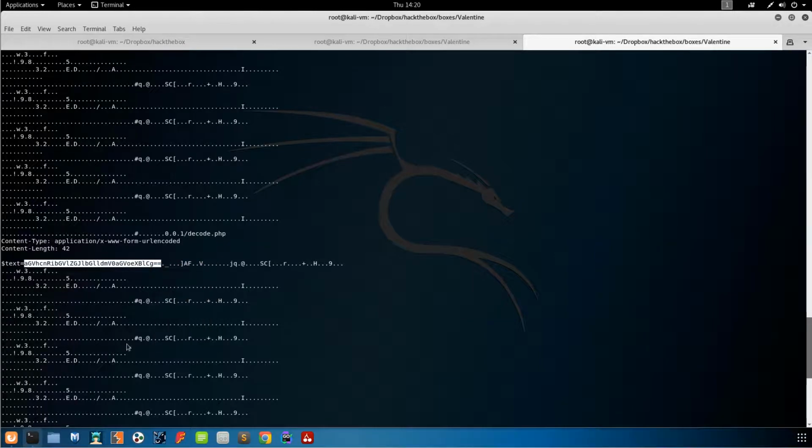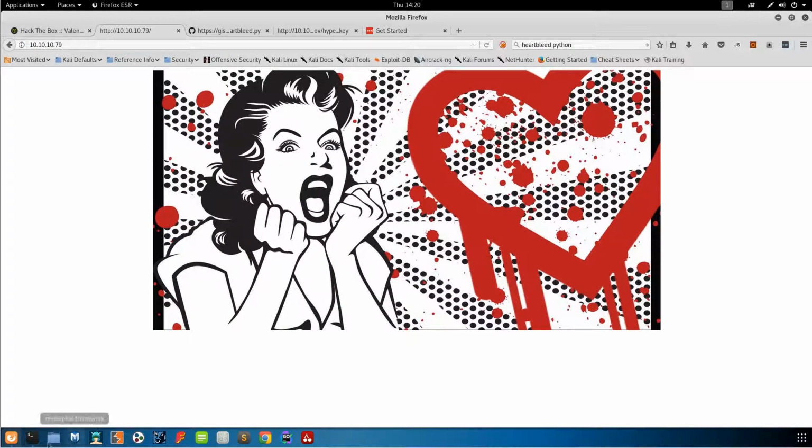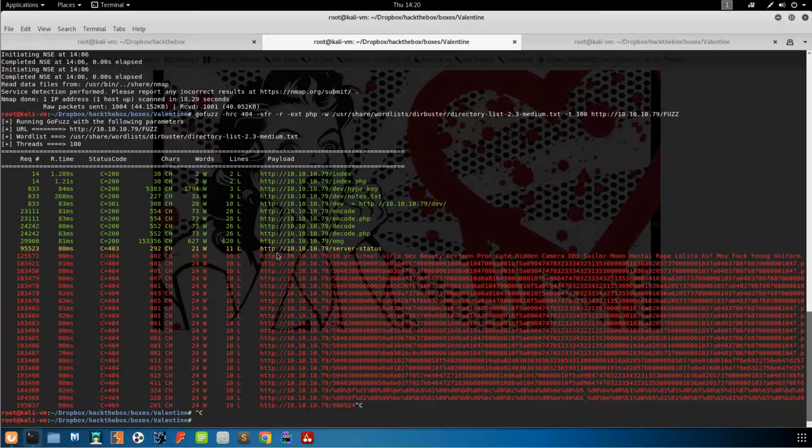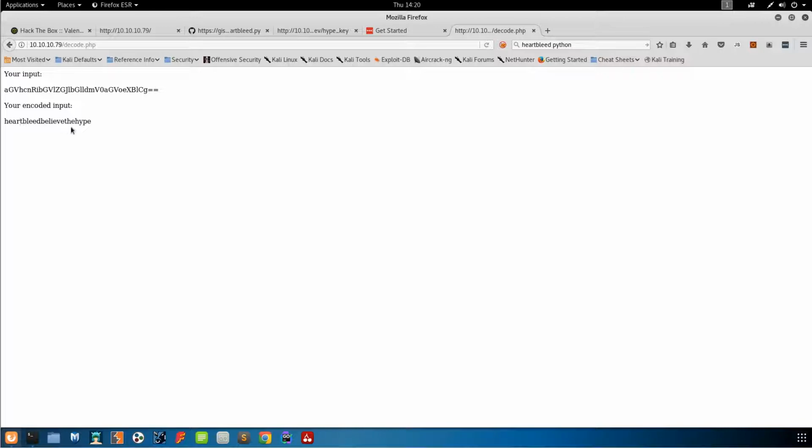So if we take this and we go back to our decode page, which I don't actually remember, but we can do this, and that decodes to heartbleed, believe the hype. And so what we can try and do with this is see if it works for decoding the RSA key that we found.